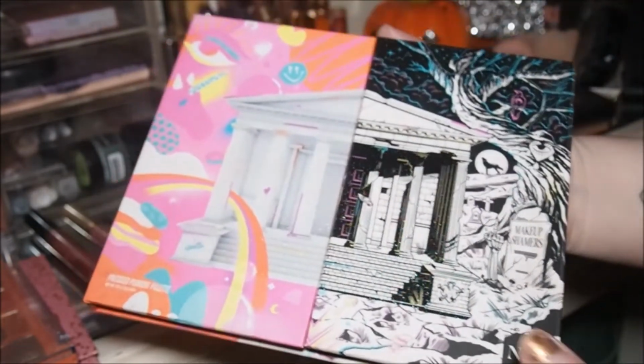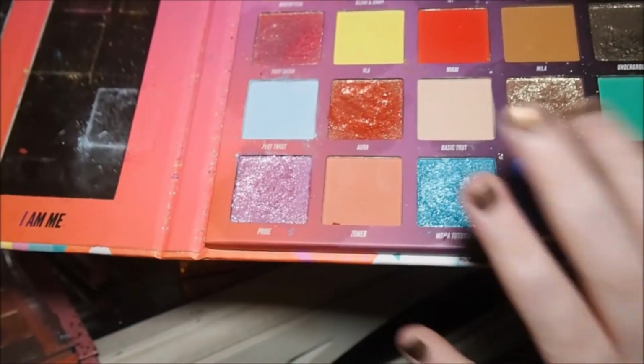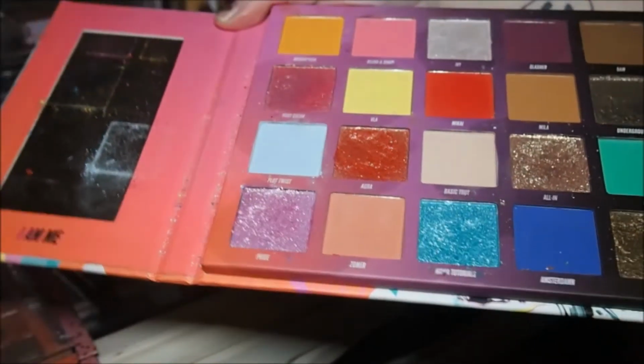And then we've got the Nikki Tutorials palette here. Absolutely stunning. That shade there, that shade there, and that shade there are my favourites. Absolutely stunning, and I really like this shade here as well. So I don't really know which way I'm going to go with that palette.